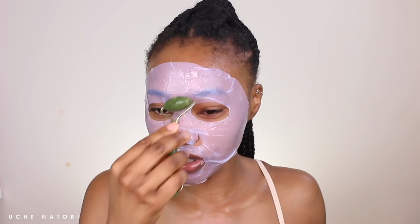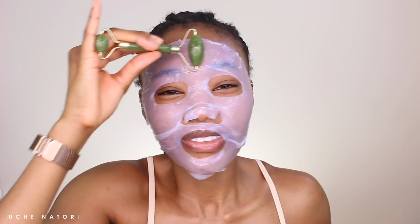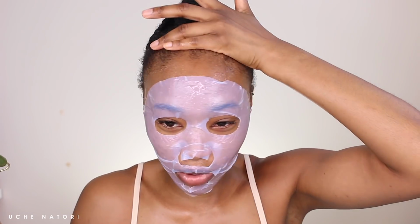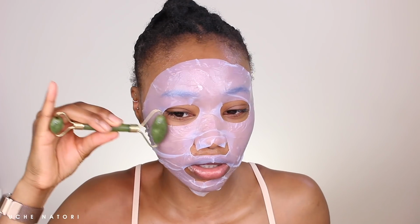I love this. You just be massaging the serum into your face. You know the vibe. That's why I haven't done my hair or anything, by the way. No point slicking up my baby hairs when I knew I was going to put a face mask on. What is the point of that?